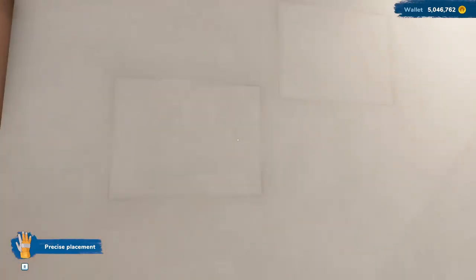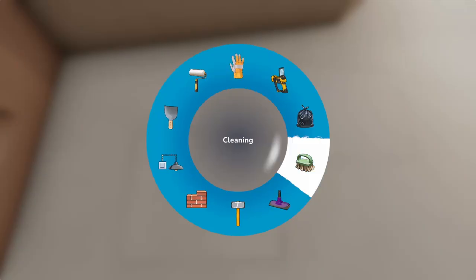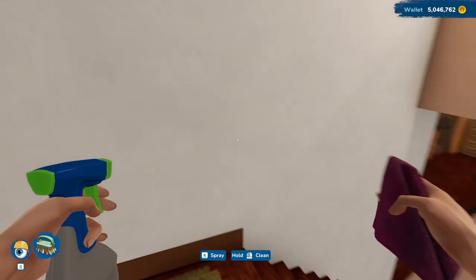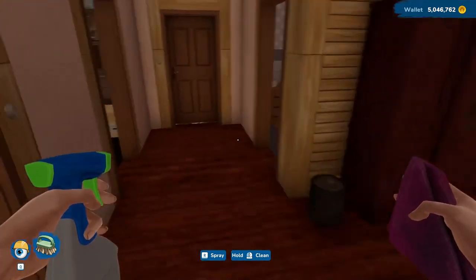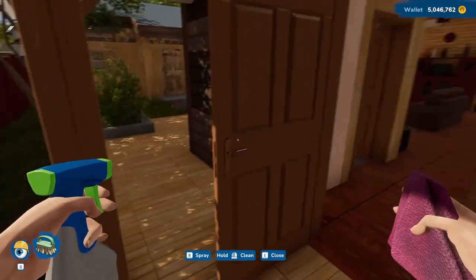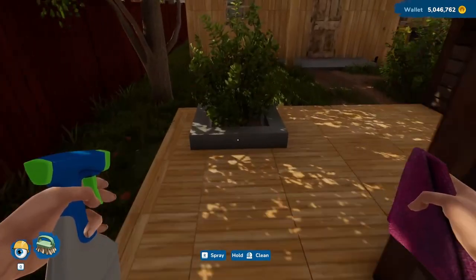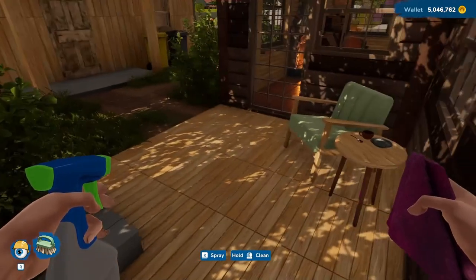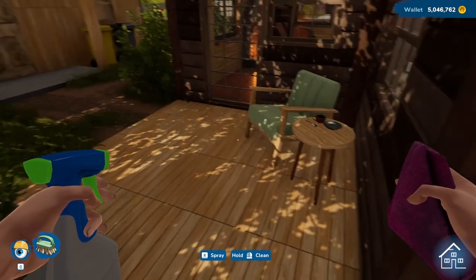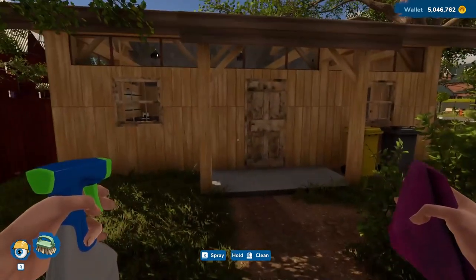I think we'll... Oh, more dirt. Apparently they had paintings up. Anyway, let's go out the back door. Let's see the building. And I kind of like this. That's nice. I think I'm going to leave it not exactly like that, but similar. We'd like to see the inside of the building.